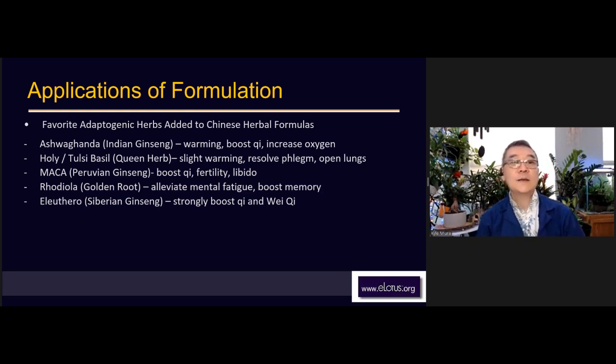The third is maca. Its nickname is Peruvian ginseng. It's primarily known to naturally boost the libido and fertility, boost the chi. This is a wonderful substitute for Viagra. But I would tell my patients this is long term. And anyway, this is an amazing adaptogen herb.